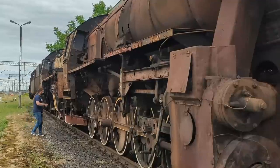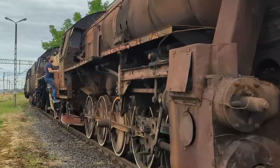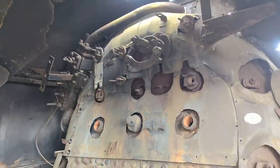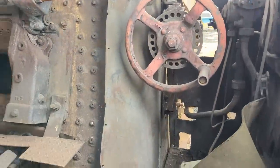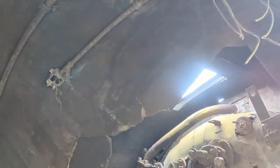Which then brings us to the one behind us. Well, I wonder if I can get in this one as well and see what's left up in the cab of this one. I can. I can't. Looking in here though, there's not a lot left, is there? Everything's gone off the backhead, the regulator, in fact everything's missing off the manifold as well. The reverse wheel is still there, but the loco and train brakes are missing. Everything's gone, and actually the roof's fallen in as well. This is a sorry state.